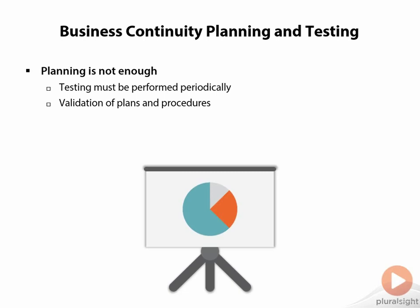But if you've never tested it and you don't know if it actually works, it's not worth the paper that it's printed on. All right, because when things actually do occur and you're in the middle of a crisis, that is not the time to try to flush things out. So that needs to be revisited, tested, and then revised as needed. Because guarantee, you're not going to necessarily account for everything if you've never gone through and tested it. It's practically impossible. There are going to be things that you miss.